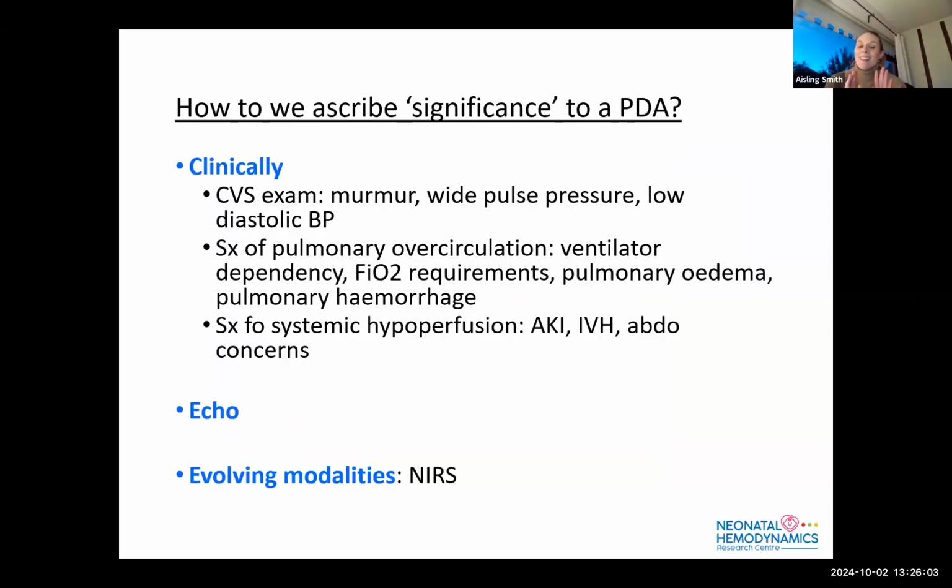All of what I've said up until now is not particularly controversial, but this is where things start to get a little more controversial. All of you are trainees in hemodynamics, so I'm sure you fully appreciate that the PDA is a controversial topic with many, many studies, reviews, and documentation. I'm just going to summarize and touch on these topics quite briefly.